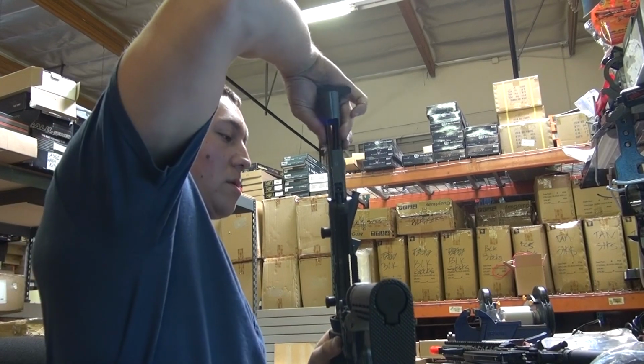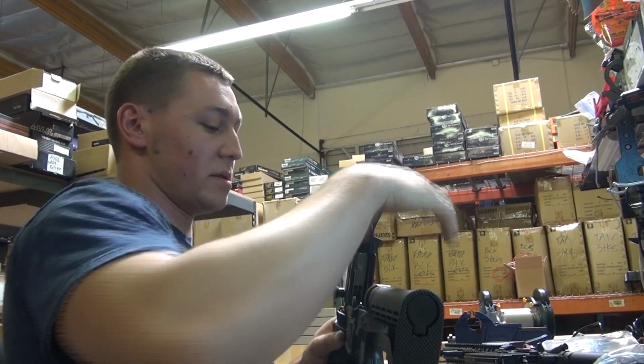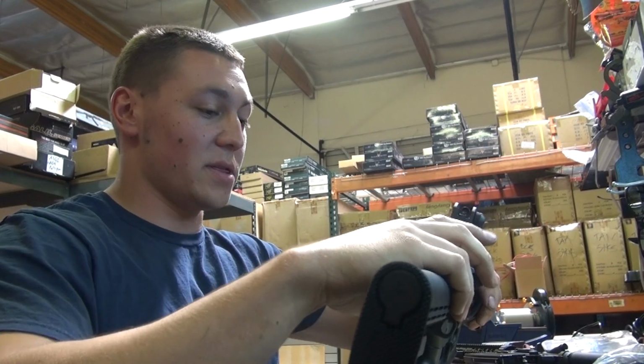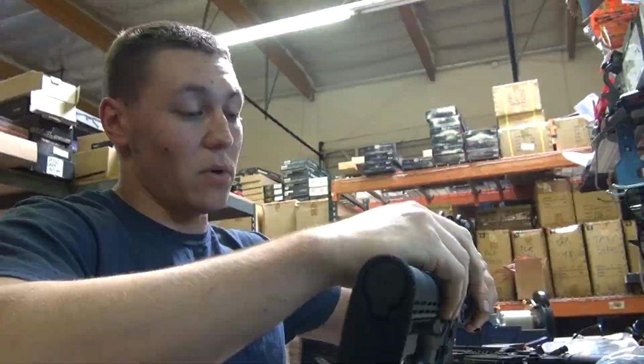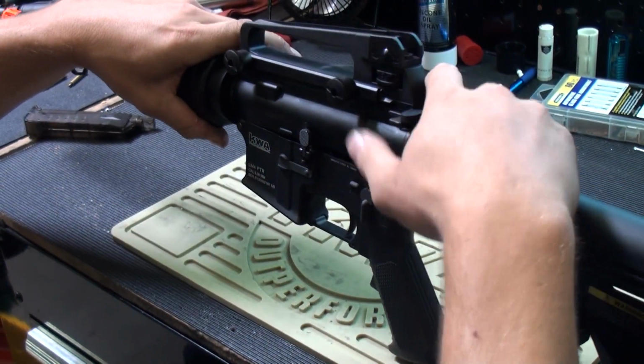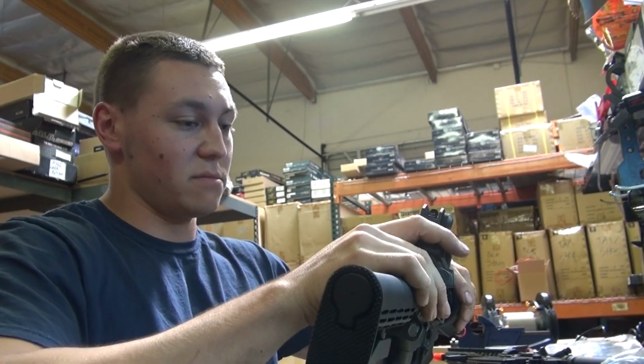So you foresee this thing performing well and being durable? Yes, durability for sure. The one thing that is bad about gas blowbacks is that they won't necessarily be as durable as an AEG, but it seems like they've addressed the problems here.